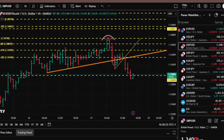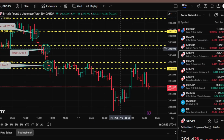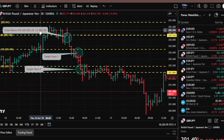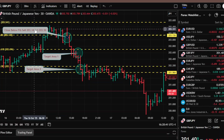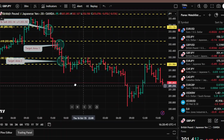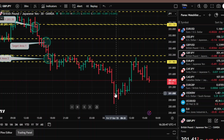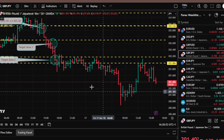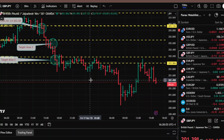Let's look at good old sterling yen. Okay, here we are right now. This was a trade I took yesterday for the trading room. Sold this, had the first target area here, target area there, and I basically scooped down to like 200.97. I closed off my last piece. It was like a 3.5 R gain, really good.